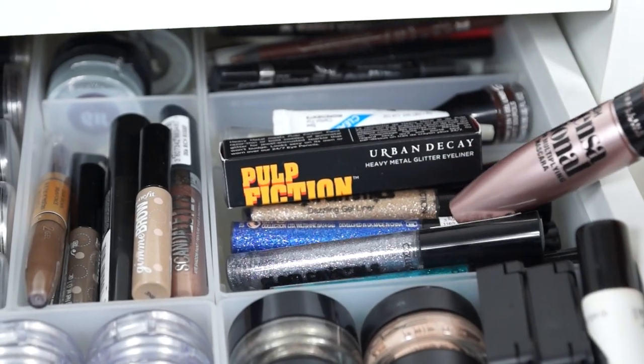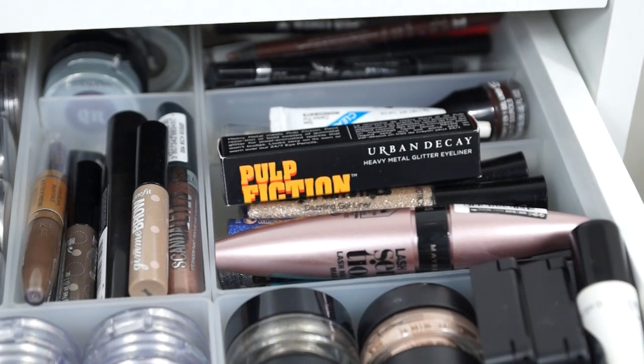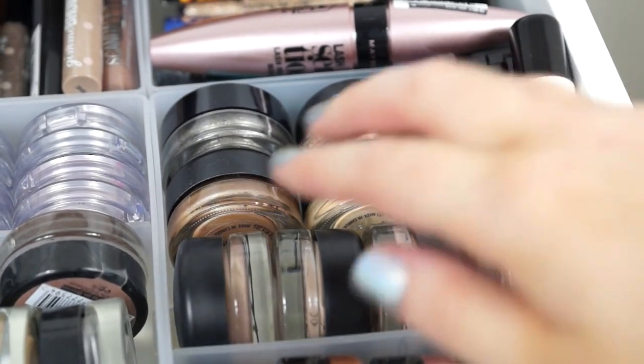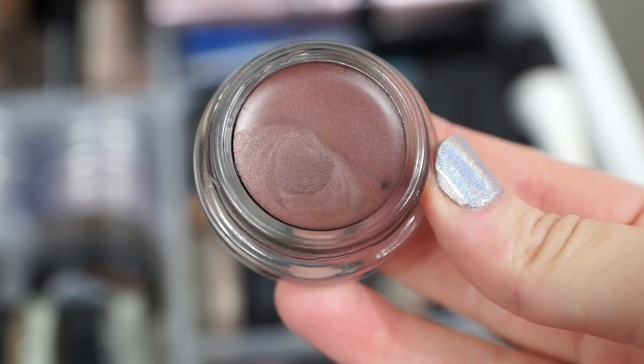And then here is just some random glitters, and I've got a mascara, just stuff like that, lash glue and things. This is where I keep all of my MAC paint pots. My favourites are Painterly, Camel Coat, Bear Study and Constructivist.